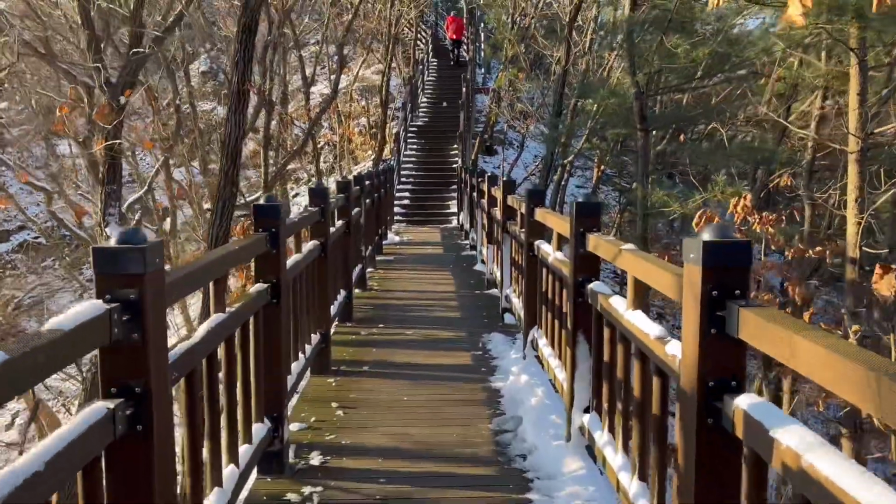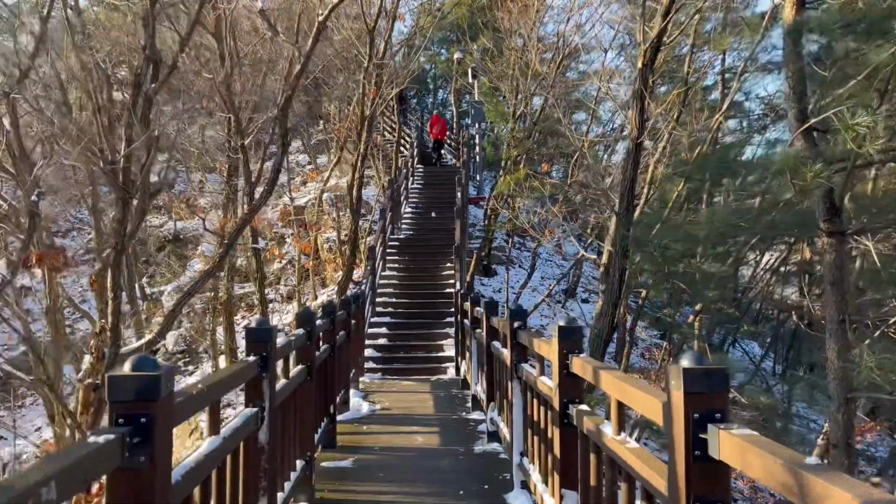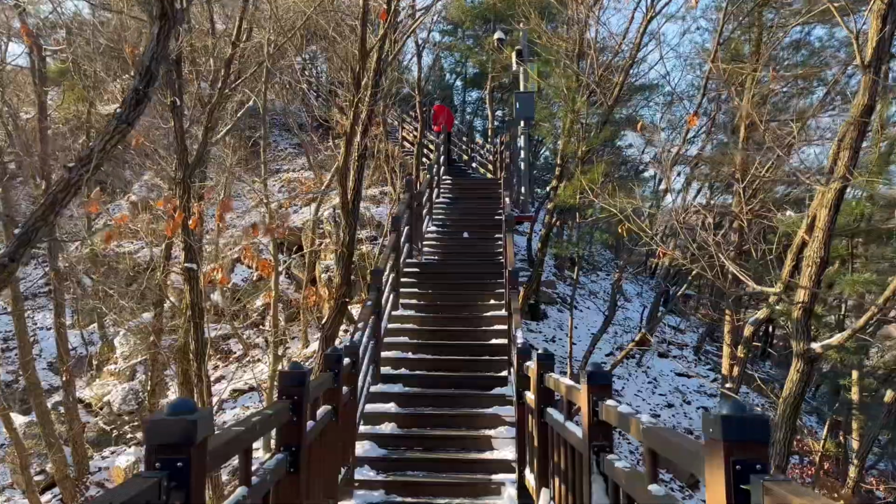All right, now we're off. We just finished the suspension bridge. We're off to the observatory. See how it goes. More steps.